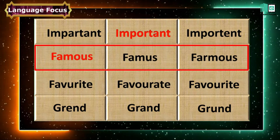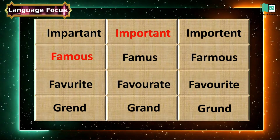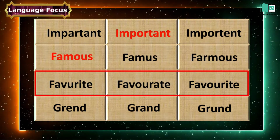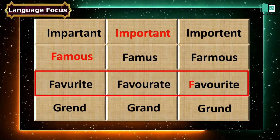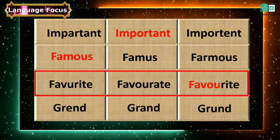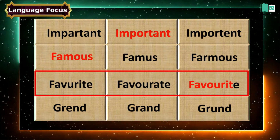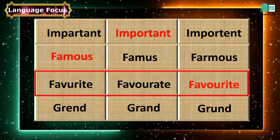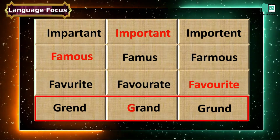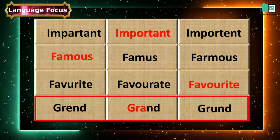Famous. Kids, now your turn. Tell me the correct spellings in third and fourth row. In this third row, correct spelling is F A V O U R I T E. Favorite. In this fourth row, correct spelling is G R A N D. Grand.